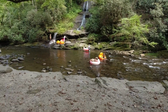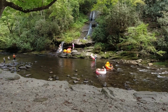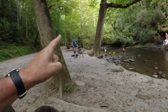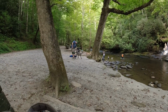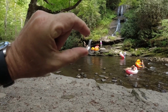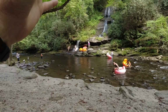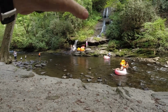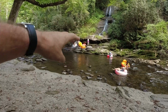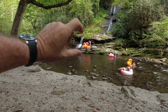Okay, we're back, and as you can see, the waterfall is right here, and the inner tubers have found it. Jim is set up right there to try and get a photo of that particular spillway. Just this little piece of it is what he's after. And if the clouds would move out, you would be able to see that the light spills straight down onto this little area, and he's got his 70 to 200 so he can just get this one cascade.